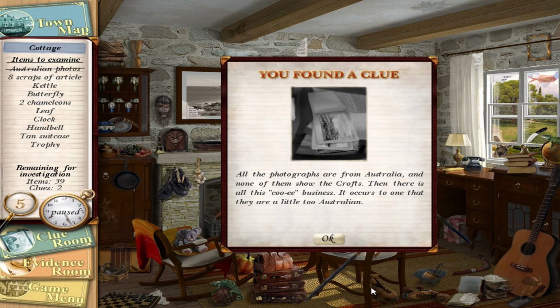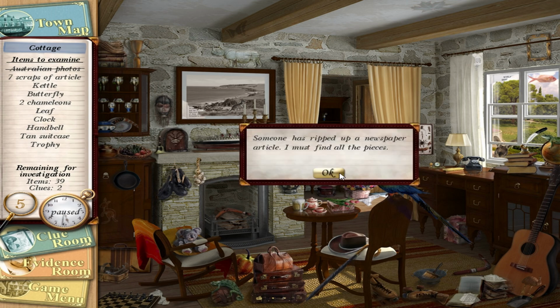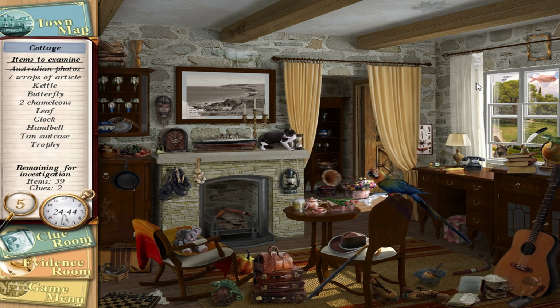Then there's all this cooey business. It occurs to one that they are a little too Australian. What's that mean? Eight scraps of article. Someone has written up a newspaper article. I must find all the pieces. Let's do that. 4, 5, 6, 7, 8.